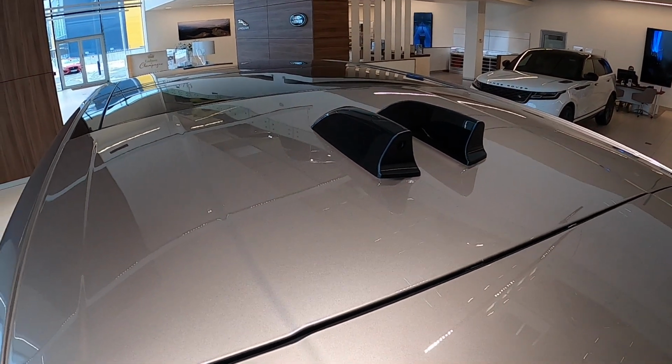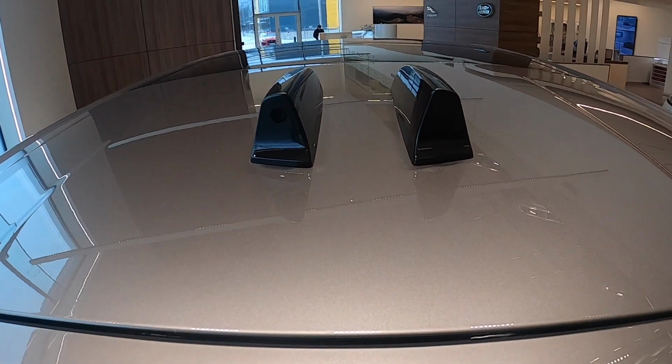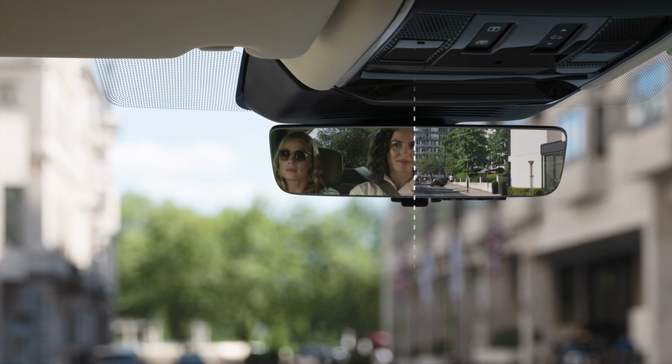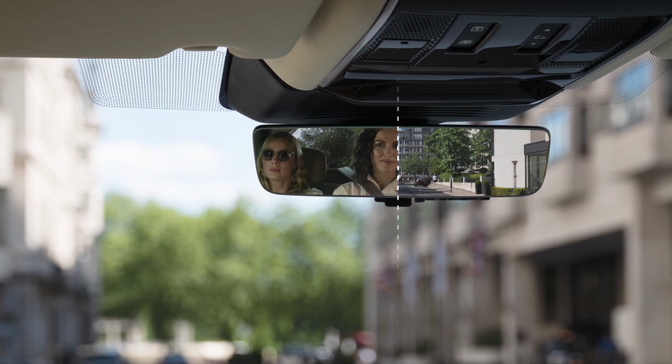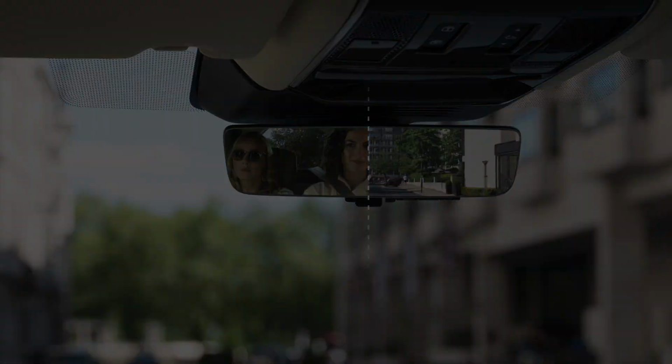One of them is a 5G capable antenna, the other is a camera for a rear view mirror camera system. This will be standard all across the range, except for the entry-level SE trim.